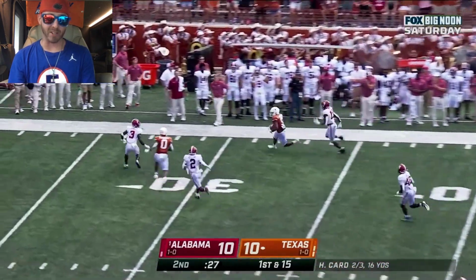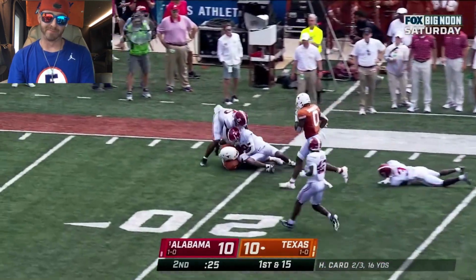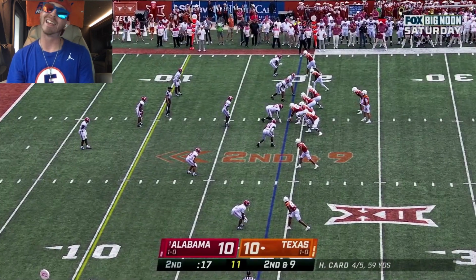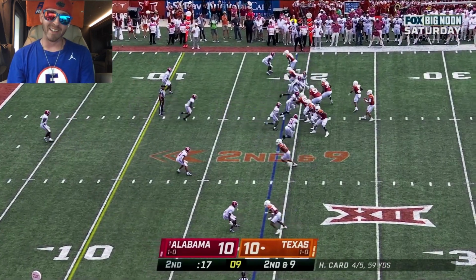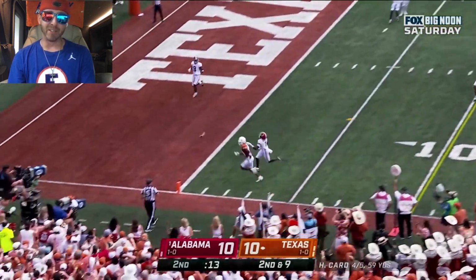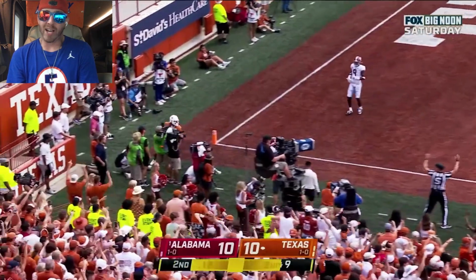This is a great pass on a wheel route. Boom. And here upcoming is the field goal. I cannot believe he shanked the field goal so badly. It became the difference in the game. They only won by a field goal, not even a field goal.